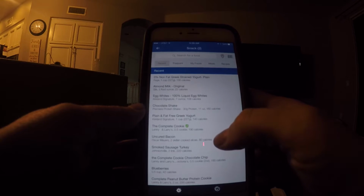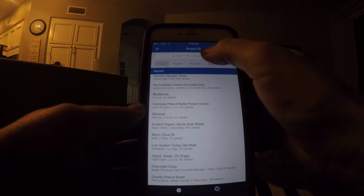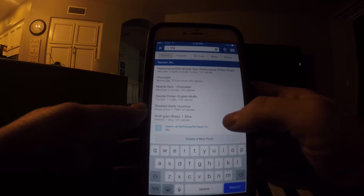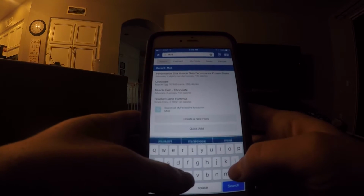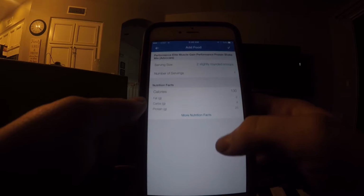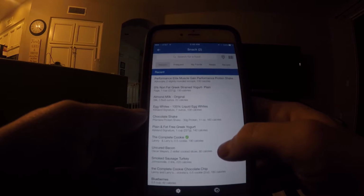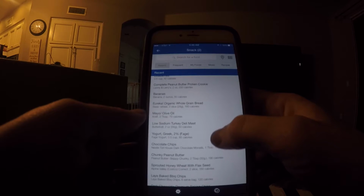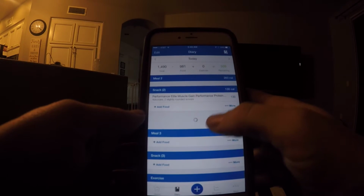Snack number 2, let's find a protein shake. Where are my protein shakes at? I've been doing the Muscle Milk from Costco. I don't have it in here for some reason. We'll just go with the Advocare one since it's already logged in there. Add that. And then maybe let's add, well, let's just see where we're at on that.